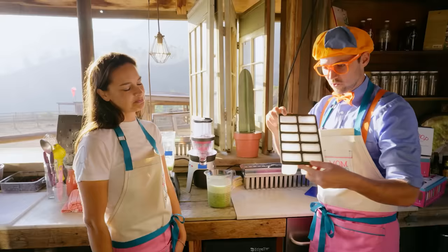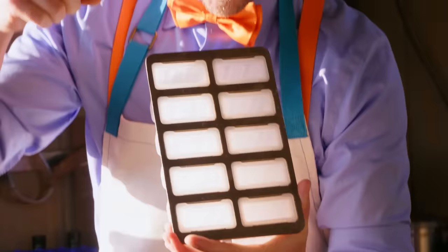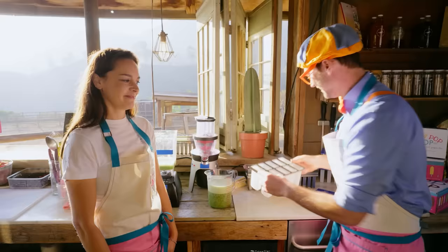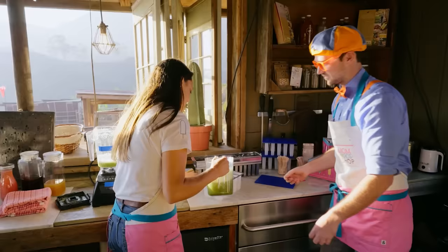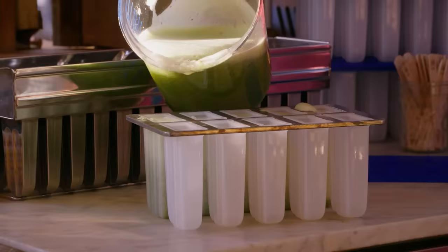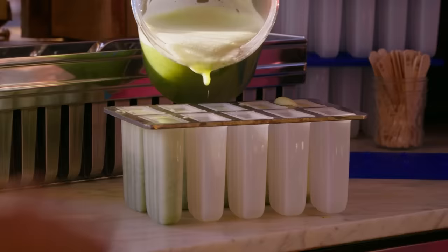Hey, do you want to count how many popsicles we can make with this with me? Ready? 1, 2, 3, 4, 5, 6, 7, 8, 9, 10. Wow. That's a lot of popsicles. All right, and then we just pour it in there? Yep. Would you like to do it or me? I'll do 5 and you do 5. How does that sound? Okay. It's getting a little foamy, that's okay. Now I will pour 5 as well.